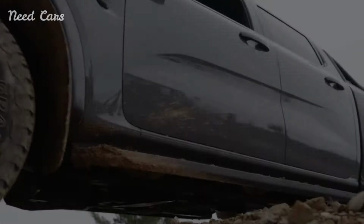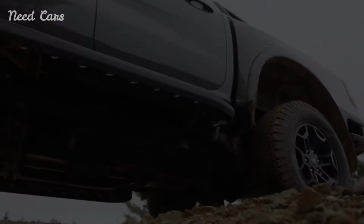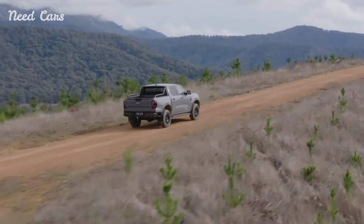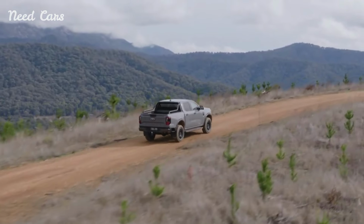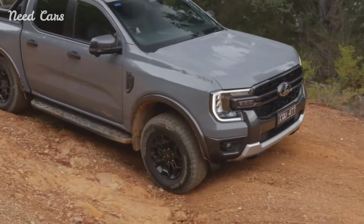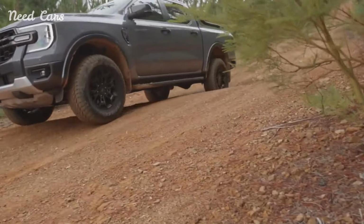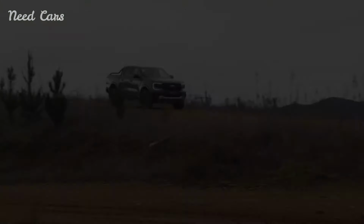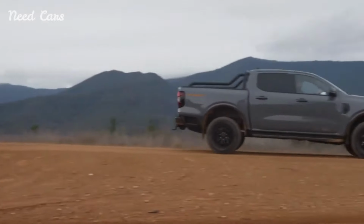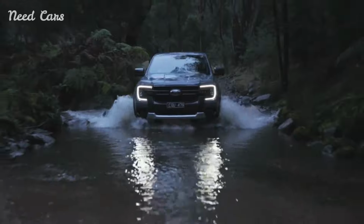One of the standout features of the Ranger Tremor is its suspension system, which has been specifically tuned for off-road adventures. It includes monotube dampers and revised springs, designed to offer improved stability and control over rough surfaces. Additionally, the truck is equipped with a locking rear differential and a terrain management system that provides multiple driving modes, allowing drivers to optimize performance based on the terrain they are traversing.